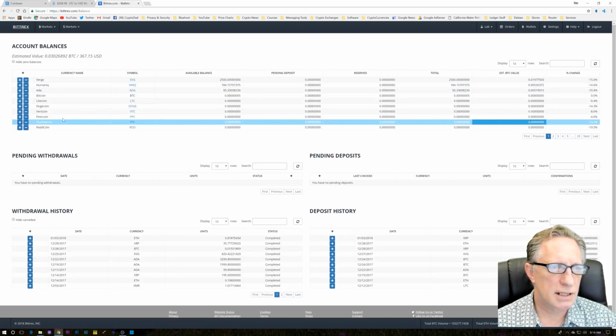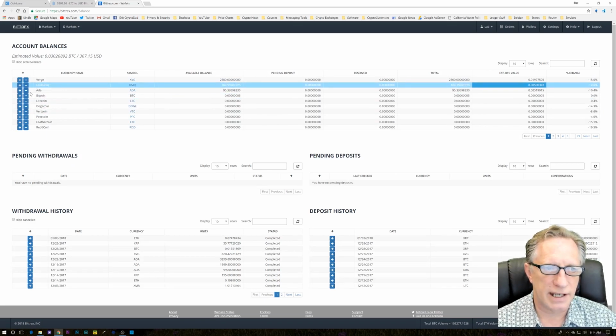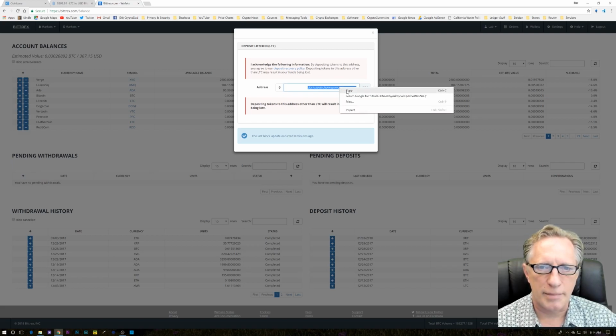And as you can see, there's a few wallets here already. Litecoin, even though it has nothing in it, is already listed because it's a fairly common one. So what I want to do is make a deposit here. That's the address. I'm just going to double click that and then copy.